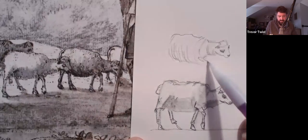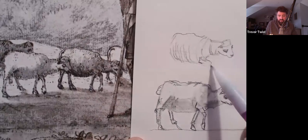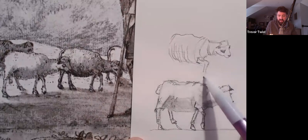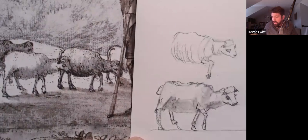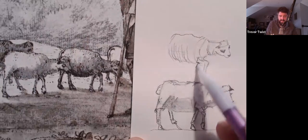There's this little leg that comes forward, same position, elbow to that little knee. He's lifting his leg up. Oh, and then they do have, the hooves are split toed. So that's super important. I'm not even looking at the other ones, but part of what makes a sheep a sheep is that he's got the split toe.